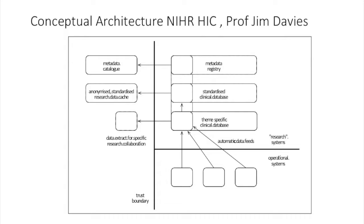And this will feed into a database collecting all the other data from the other themes. And there will be a metadata registry of this data to provide to researchers to say, this is the data that we have and how you can combine that for your research project. And then once that's done within the individual trusts, that will be combined in similar databases and metadata catalogs for the whole project of integrating.